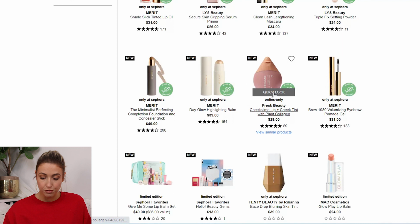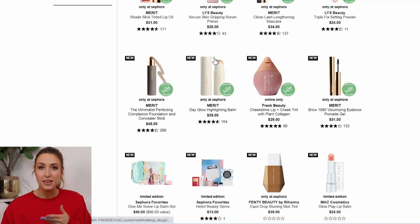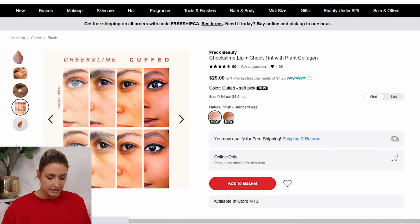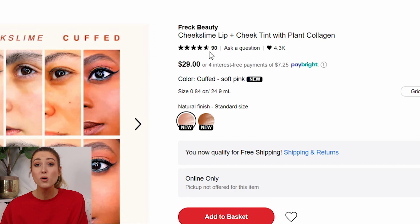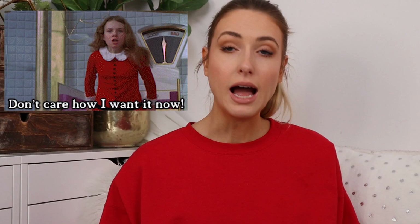Oh, another one from Freck Beauty. This lip and cheek tint looks so pretty and just like a nice tint to the skin. I've heard, again, Freck Beauty, they did the freckle thing we talked about. It looks like a nice soft look to the skin, a very soft pink. Look at this, it's almost 5 stars and 90 ratings. That's basically 5 stars. We probably need it. I'm going to get soft pink. Very soft, very pretty. I want it.